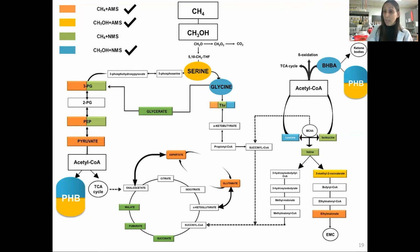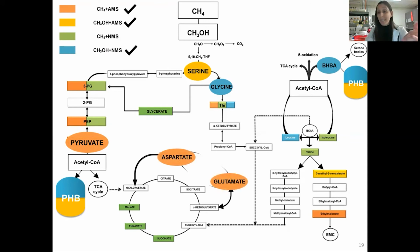When methane is the carbon source and ammonium is the nitrogen source, the bacterium is growing perfectly well. And we don't see accumulation of serine because serine is constantly metabolized. And in this case, acetyl coenzyme A is not going to be shunted to the PHB cycle. It will be shunted from pyruvate to the TCA cycle, which we see through accumulation of TCA cycle derivatives, which are aspartate and glutamate. And that is why we don't see high PHB under these conditions.